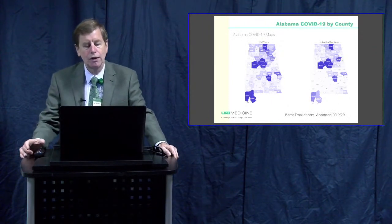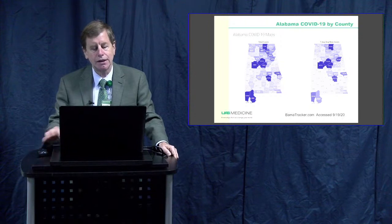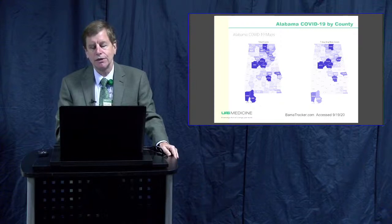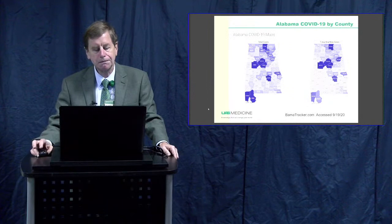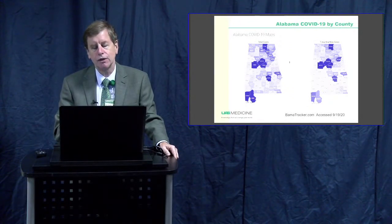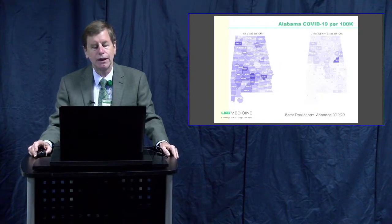In terms of where COVID is in this state, Jefferson County is right in the center there. And you can see we have the most people, and so we have the most infections. The other two places that have the most infections numerically are the Mobile area and up near Huntsville, so where all the people are. And that's true in the 7-day average as well.